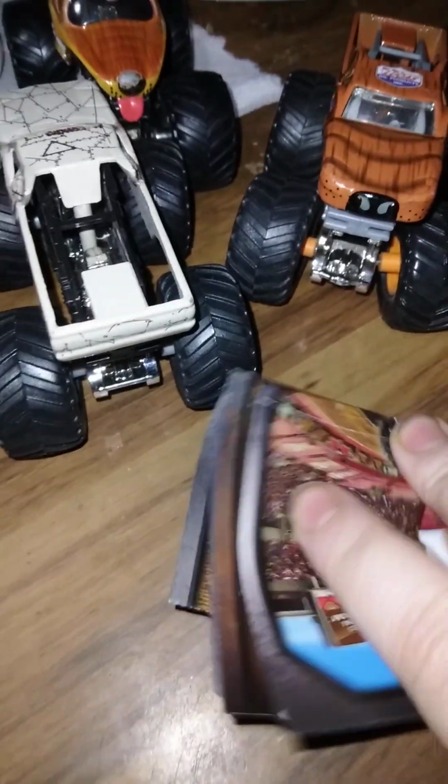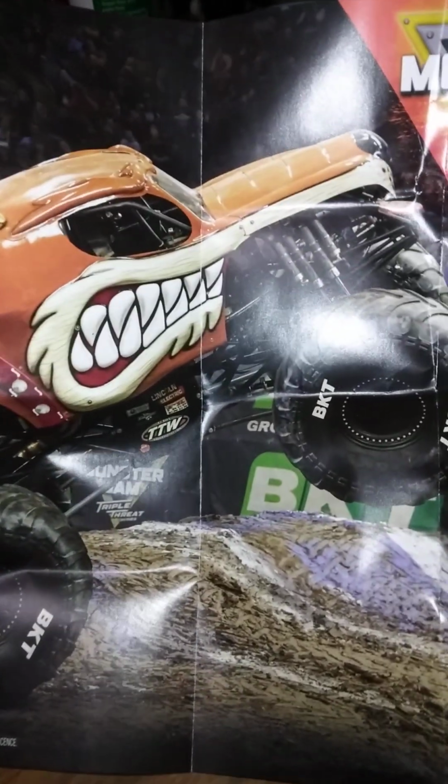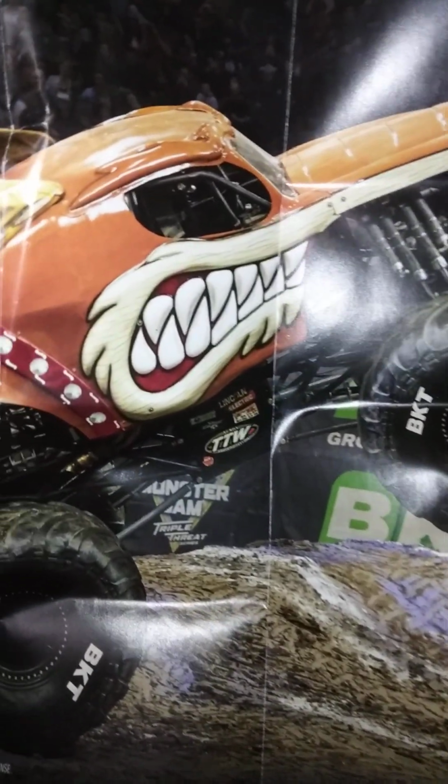Megalodon came with this poster. I can open it for y'all. What's that? Another shark one. I got a Monster Mutt poster. And what is that one?